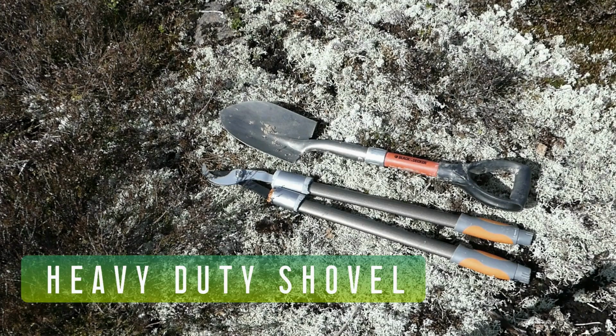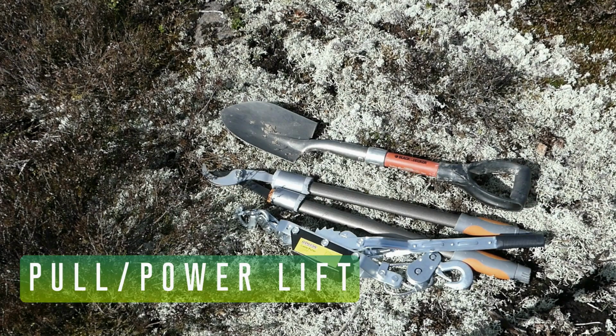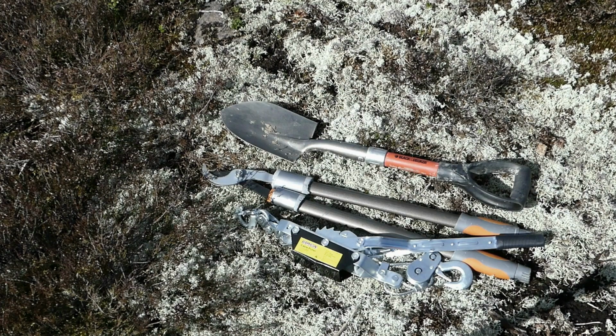Next tool is of course a little practical shovel, and what's new for this year is that we have invested money in a power lift. Because some trees can be very rough and very tough to dig up, and they can be very deep rooted in the ground. This mechanism right here will help us to lift up even the toughest of trees.